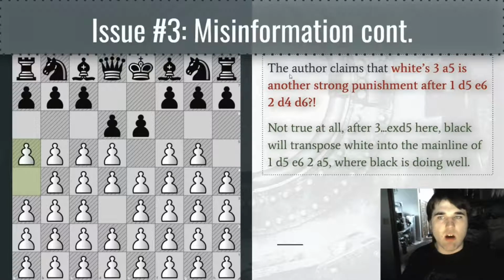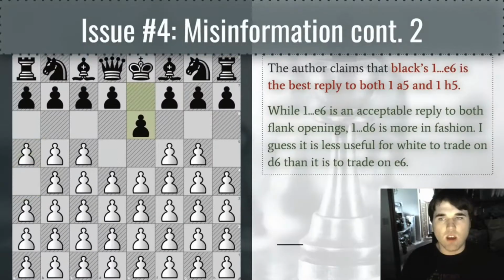Okay, similarly, the author also claims that a5 is punishing this move to d6. Absolutely not true. After black trades in the center, this transposes into the main line of move 1 d5 e6 to a5, which black is absolutely fine in. So this move 3 a5 is not creating any problems for black, and gives up white's chance of gaining an advantage. Also, the author claims that black's e6 is the best reply to both a5 and h5.